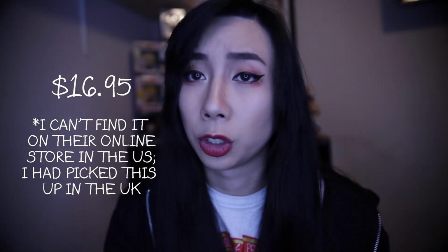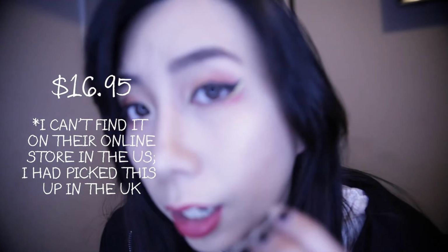Next up, another eyeliner that I use occasionally, that I just recently picked up over the summer of this year, is Lush's liquid eyeliner. If you guys don't know, Lush is a brand that is primarily known for their bath bombs, but they are also releasing a makeup line as well. This little guy that I picked up is called Fantasy, and it's their gold eyeliner. I'm actually wearing it right now as well.